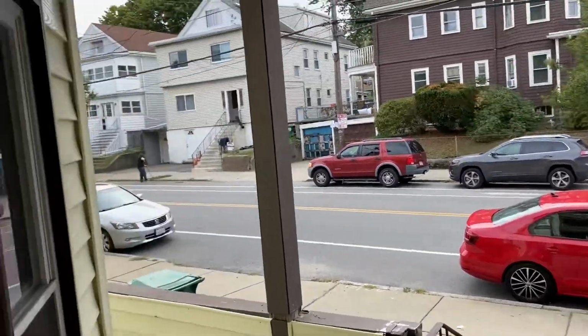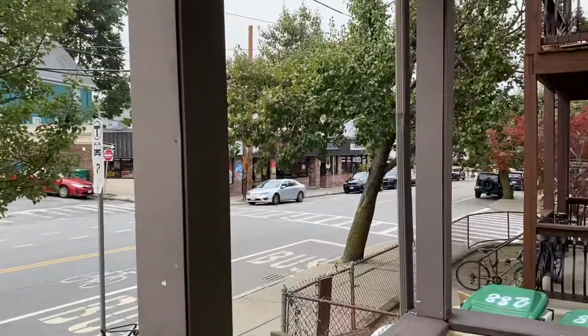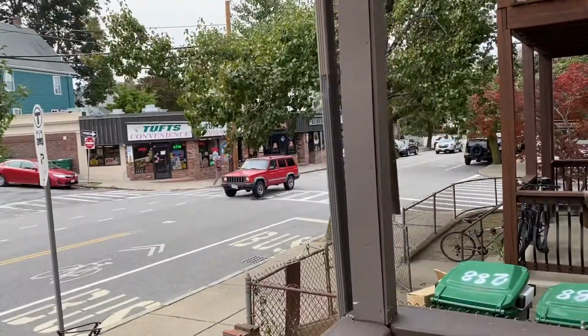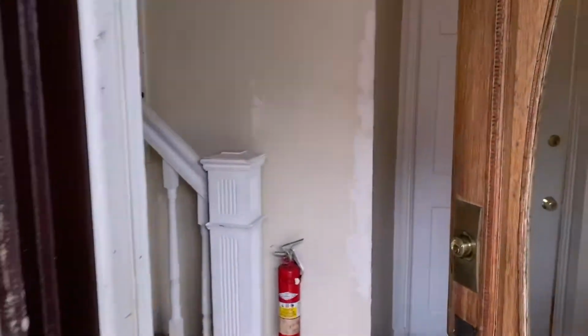So this is 290 Boston Avenue. We'll be looking at unit number one. Right there is the bus stop for the 94 bus and the 80 bus. 80 goes to Lechmere Green Line, 94 goes to Davis Square Red Line.